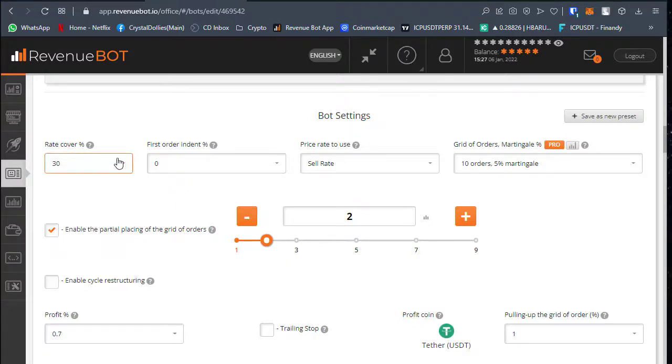So what do you set over here? It depends on how many orders you put here. If you plan to have a 5% spread for every long order, then you will set 50%, then 10 orders, so every order is 5% down. Okay, so this one, what is this?